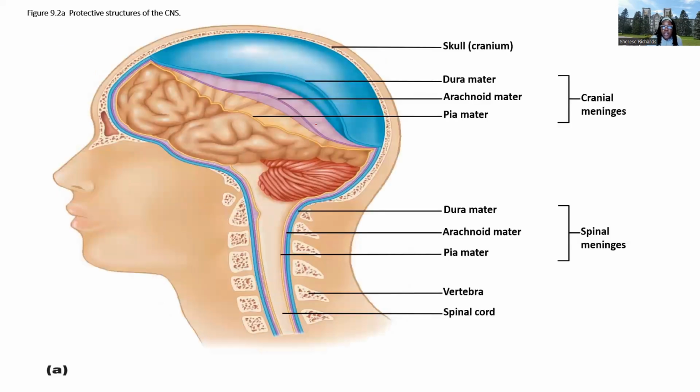So here's what some of those structures look like. Here is the scalp. Remember, the scalp is going to be the skin over the skull. Then we have the skull itself, and that can be further divided into all the different bones that you would have learned about. Deep to that is the dura mater, right? That thicker, tough outer layer.